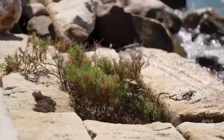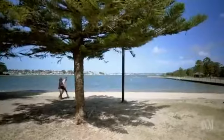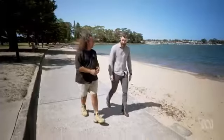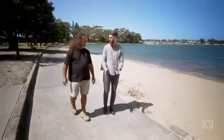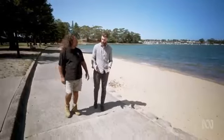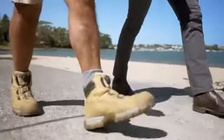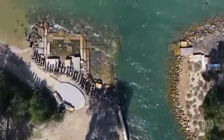Tom, how does a marine biologist come to be redesigning foreshores and project managing such a big job? It was just more of the focus of thinking about the foreshore from a marine perspective rather than an engineering perspective. So it was thinking more about the habitat structure and the ecology rather than just protecting a foreshore and nothing else.